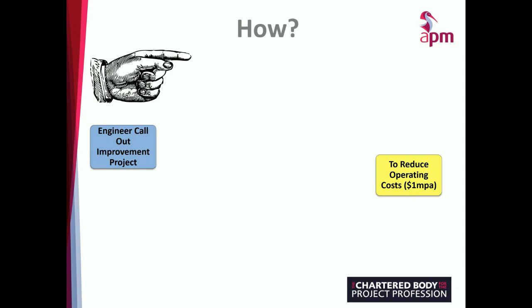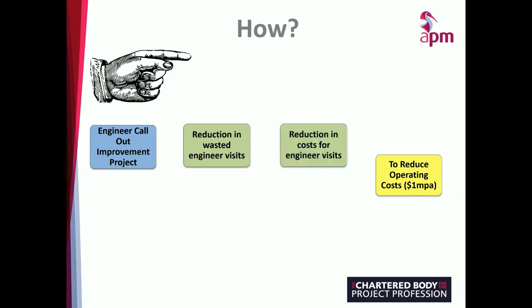What is it that the engineer call-out improvement project is going to deliver, or benefit-wise, what benefits would result from it, which ultimately could contribute to reducing operating costs? For example, an engineer call-out improvement project could result in a reduction in wasted engineer visits. Perhaps we're sending engineers out to fix faults when they're not really required to go out, and the fault could be centrally fixed. If we have a reduction in wasted engineer visits, we could reduce the costs for engineer visits, and that could contribute to my objective of reducing operating costs. So this is the left to right approach you could use if you have any blue boxes, any enablers which have already been identified.